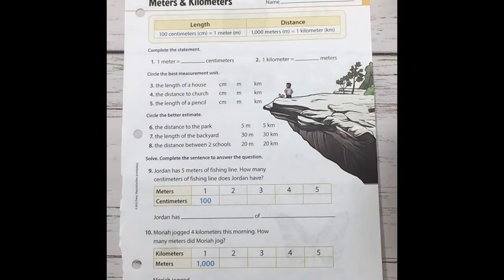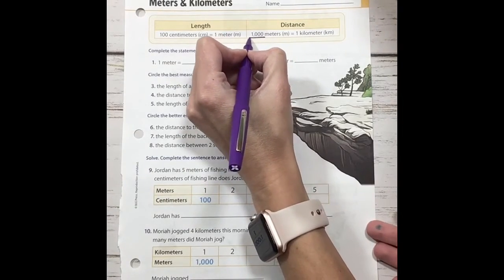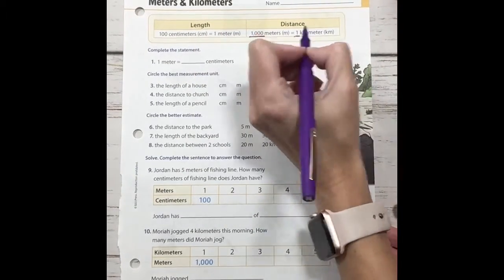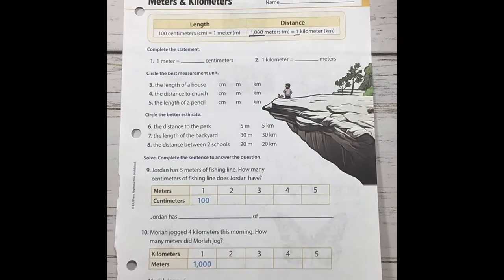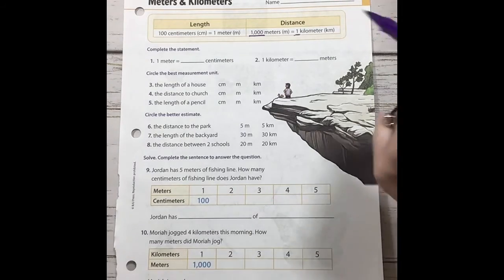All right, so we have page 269 in front of us. We're still talking about length and distance, and today we had meters and centimeters yesterday, and we added a kilometer. So the main thing for us to remember is that there are 1,000 meters in 1 kilometer. And so we said that a kilometer is a longer distance. So think about going to your house from church, or from school.